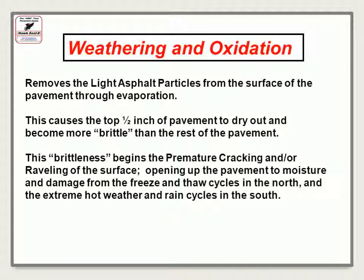Weathering and oxidation removes the light asphalt particles from the surface of the pavement through evaporation. This causes the top half-inch of the pavement to dry out and become more brittle than the rest of the pavement. And this brittleness begins the premature cracking and or raveling of the surface. It opens up the pavement to moisture and damage from freeze and thaw cycles in the north and the extreme hot weather and rain cycles in the south.